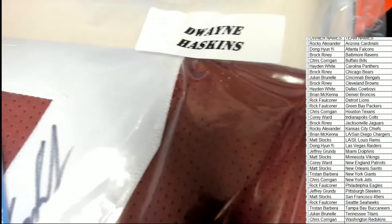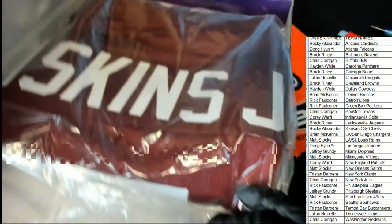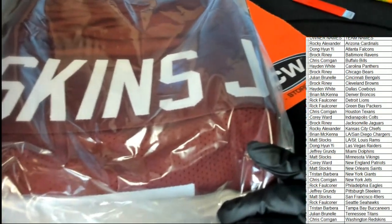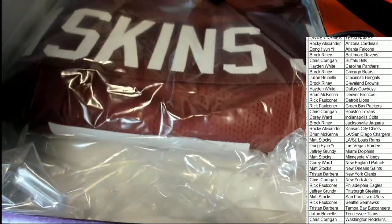It's a Dwayne Haskins jersey. Dwayne Haskins Beckett certification. Great big signature. Oh my gosh, huge signature of Haskins. So that is a Redskins Dwayne Haskins quarterback jersey.